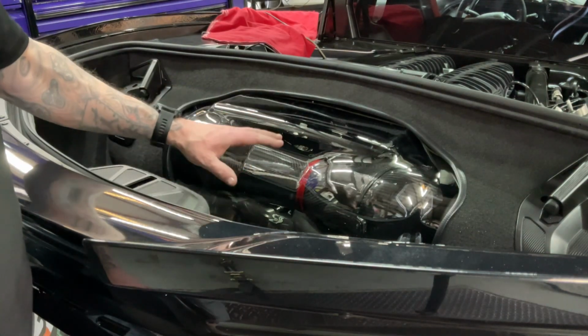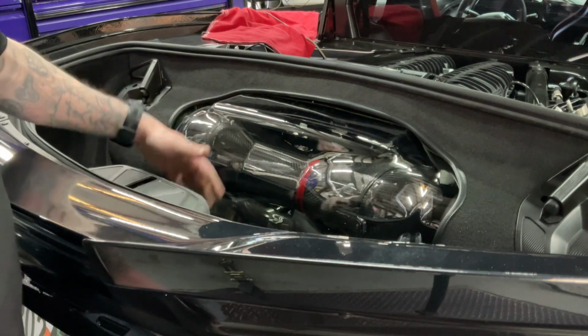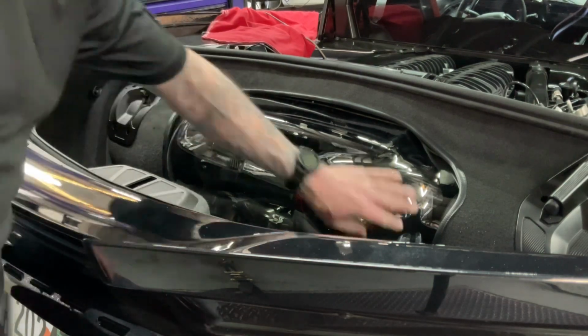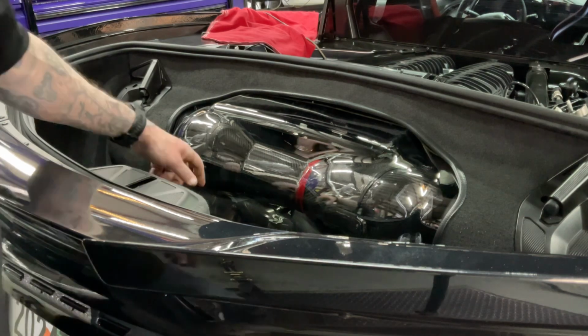It is absolutely a fantastic piece. It is gorgeous. The workmanship on this is top notch. Our plaque says 5 of 20. Corey, I can't thank you enough. We will get this going here and get some dyno numbers for everybody.